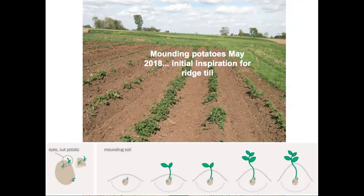And while the potatoes are fairly young, and that was due to a variety of factors, including rain. But typically when you see people mound up potatoes, they'll allow them to grow a little bit taller before they mound them so that the stalks themselves aren't getting pressed down by the soil being moved while you're mounding.